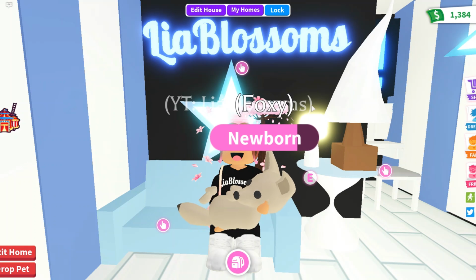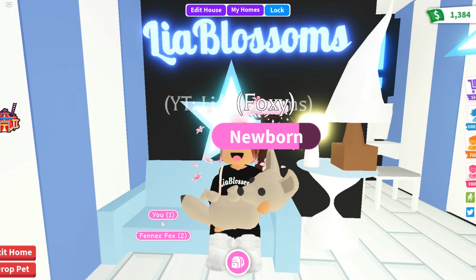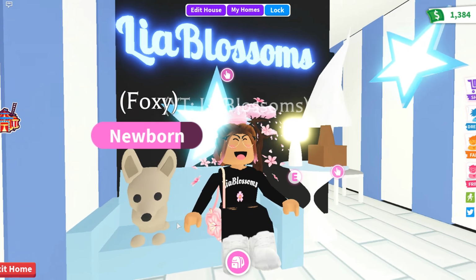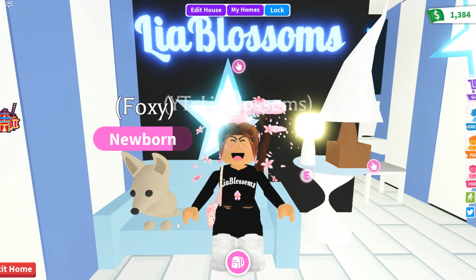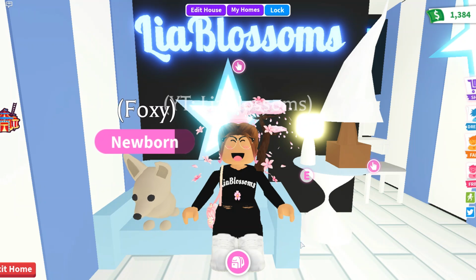Next we have a Phoenix Fox, and people call it Foxy. Very simple name, and it looks amazing in neon. This is just a regular, but I try to use regulars, and if I don't have it, then I obviously use my neons.